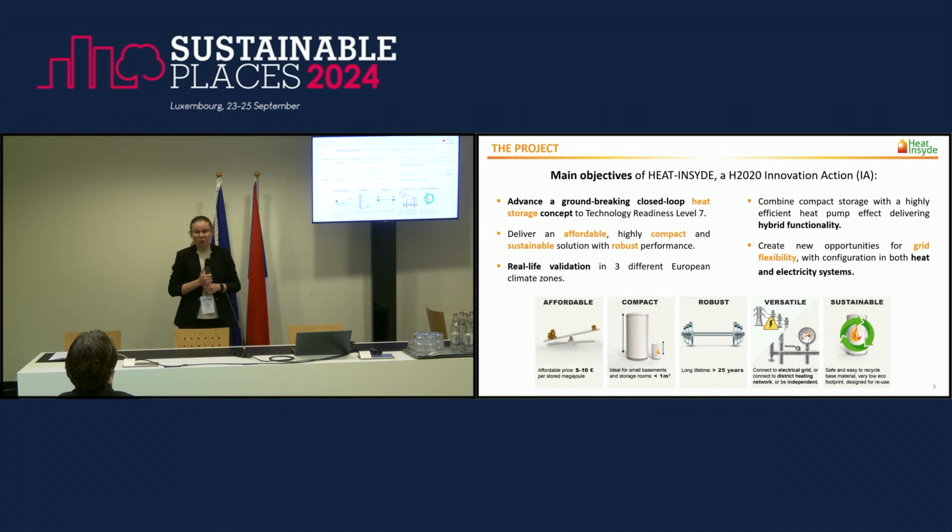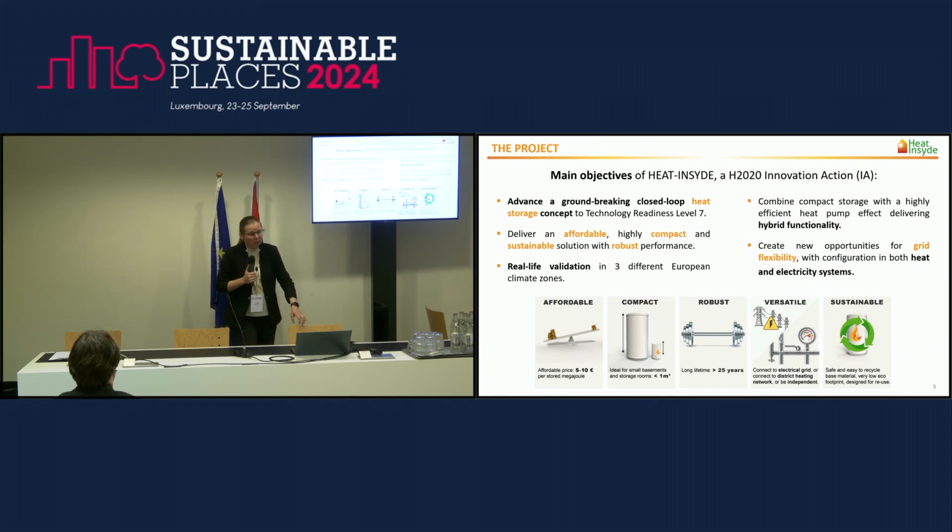The main objective of this project is, basically, it's an innovation action. In this project, we aim to bring our technology to TRL-7 and to develop an advanced prototype for the heat storage, which will fit four main requirements. First, provide affordable energy. Affordable means that the energy should not be very expensive and should be affordable for all citizens.